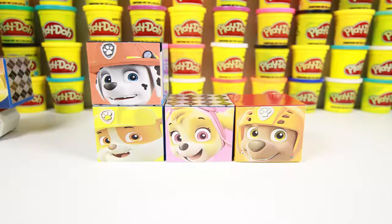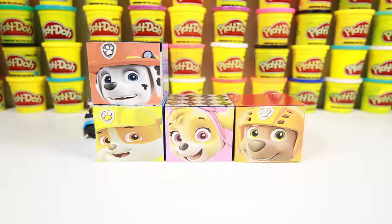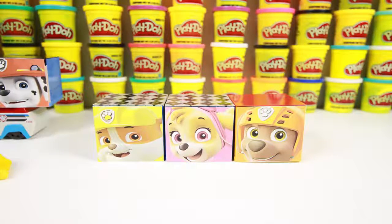So it looks like the Paw Patrol is taking away the Paw Patrol Cubeez. I had so much fun showing you these special Cubeez.